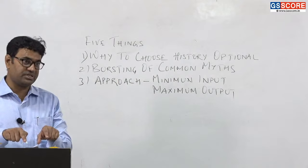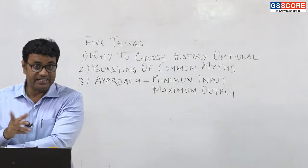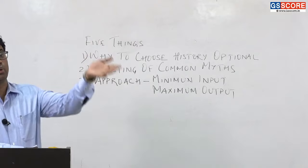Next is, again, connectivity, clear? Now, connectivity here does not mean connectivity only with current developments as compared to other subjects like PubAd, sociology, or even geography. Connectivity here means connectivity between ancient and medieval India, connectivity between modern India and world history. What do I mean? There are certain questions asked sometimes, like how far Ashokan policy of Dhamma can be equated with Akbar's policy of Sulh-i-kul. Clear? That connectivity we will be doing.